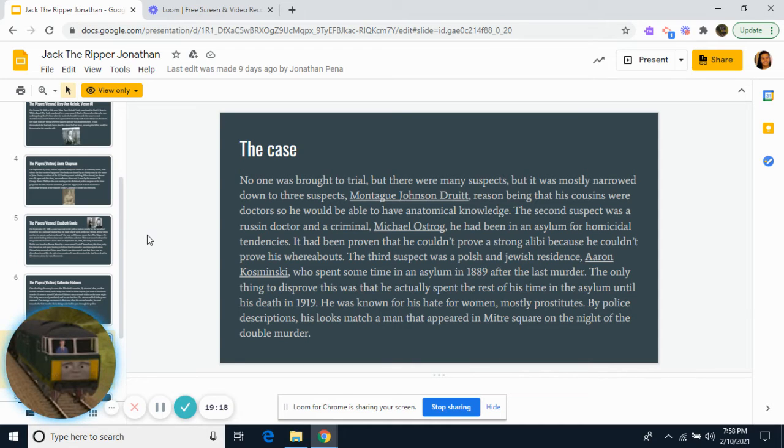In 1889, after the last murder, the only thing to disprove is that he actually spent the rest of his time in the asylum until his death in 1919. He was known for his hatred of women, mostly prostitutes. By police descriptions, his looks match a man that appeared in Mitre Square on the night of the double murder.